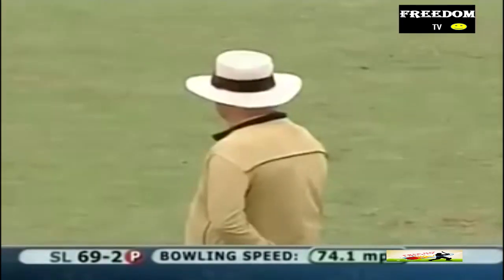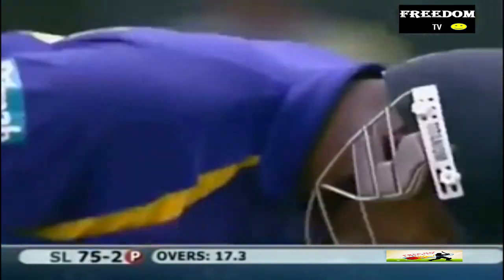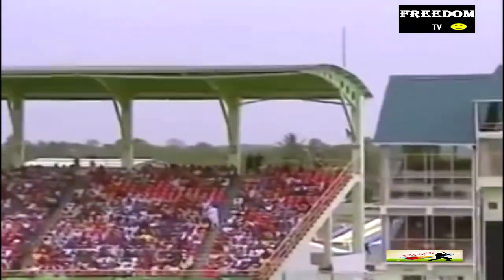Clean hit, great pickup, straight as an arrow. Made it look extremely easy. Great balance. He came down the track. Keeper was back. And beautifully put away. Washed it all the way. What a great feeling it must have been.